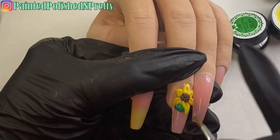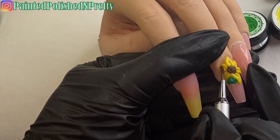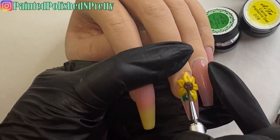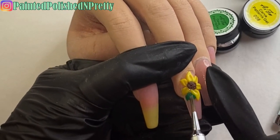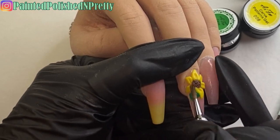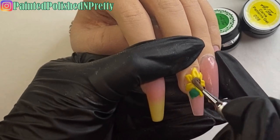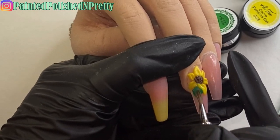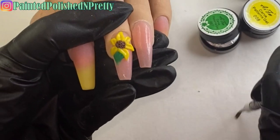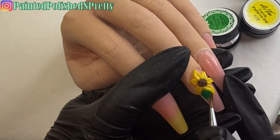I also, in the future, will add some veining on that kind of center vein on the leaves, as I just think it gives it more definition and looks a little more leaf-like instead of petal-like when it's got the veining running from that center vein out into the body of the leaf. So again, I'm just going to continue to pull that out until it is nice and thin and pointed.